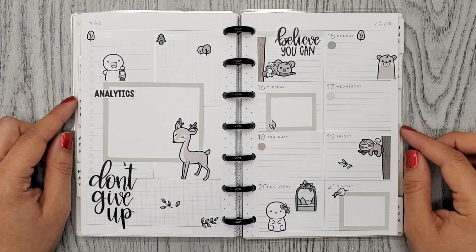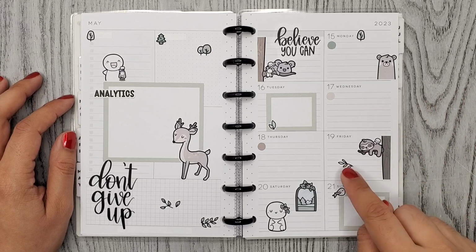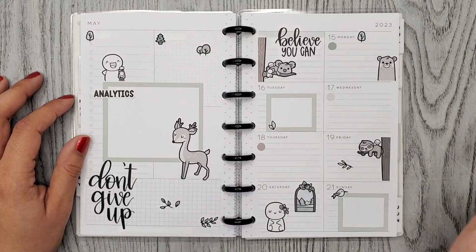Alright guys, so here's my finished mini spread for the week. I did end up adding those last few leaves here, here, and here. And I think it turned out really cute.